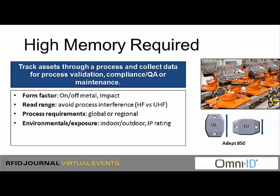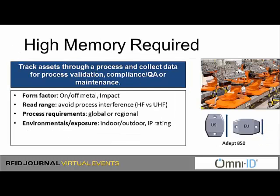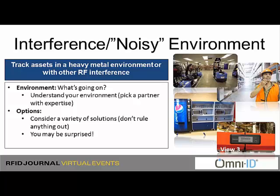This is, again, a key consideration, especially if your carriers or your devices are going to be traveling around the world and you're going to pick up the data that you've encoded in that high memory in different places around the world. So think about your process, think about the global side of it. And again, the environmentals and exposure, that it can be sealed and encased. This one's got a polycarbonate case that's completely sealed, and so it's rugged and able to withstand any kind of environment.